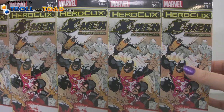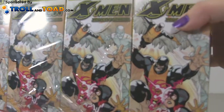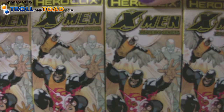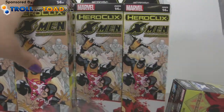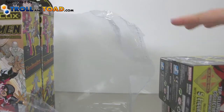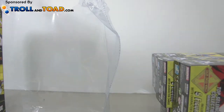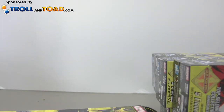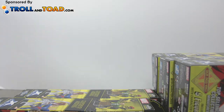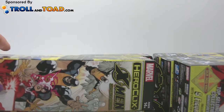I'll bring this in real close so we can see each of these figures as we get them opened. In fact, I'm probably going to... Ooh, that's a loud package. Probably going to set some of these up so that we can just prop our figures up on top and see them nice and close. So we get all that nice detail from WizKids. We definitely have 10 of these. Let's get rid of that packaging. That's some loud plastic wrap.